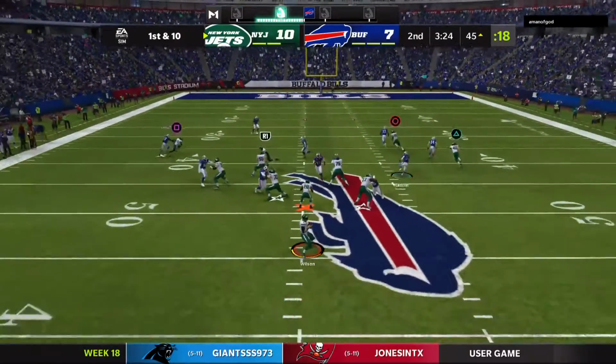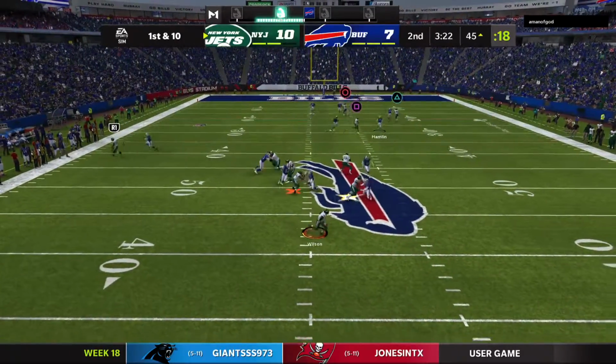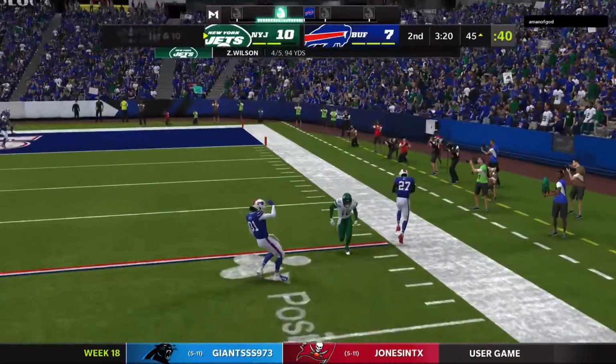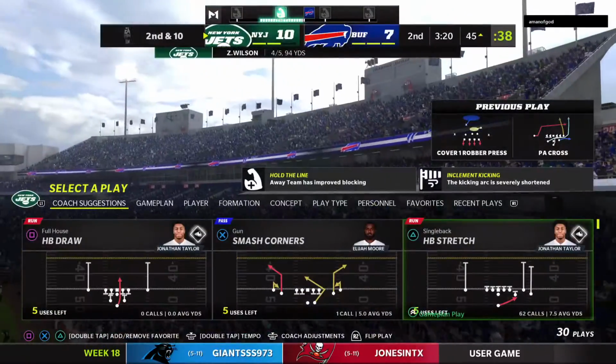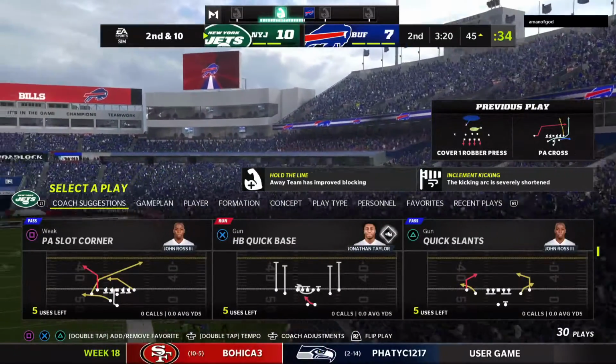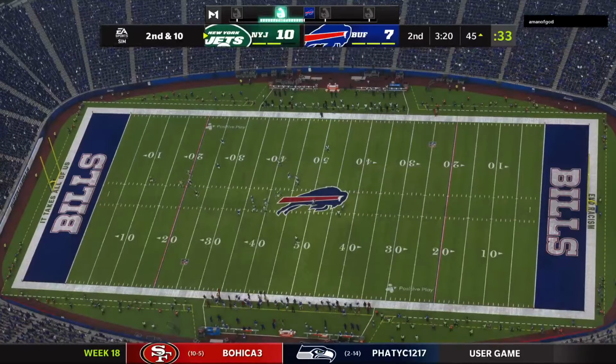Play action. Now Wilson. And his throw is incomplete. They've given up a few first downs on this drive, but getting the incompletion there, that should give them something to build on and maybe turn the tide.